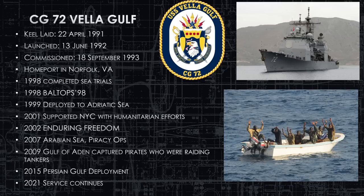CG-72, Vella Gulf, keel laid 22 April 1991, launched in June 1992, commissioned September 1993, home ported in Norfolk, Virginia. 1988, completed sea trials, and she also did BALTOPS. So right from sea trials, she goes across the Atlantic to the Baltic Sea and takes part in those exercises. 1999, the following year, she deploys to the Adriatic. In 2001, she's in New York City Harbor, helping them recover from those terrorist attacks.